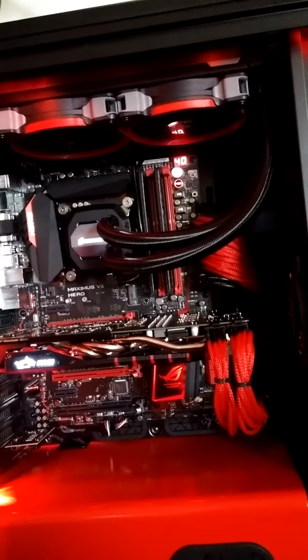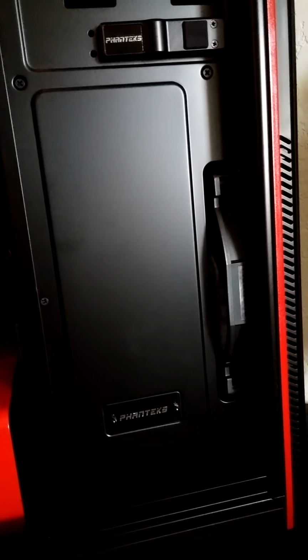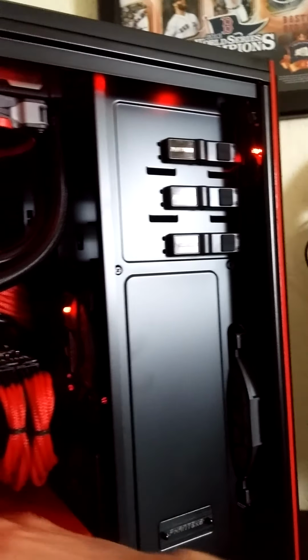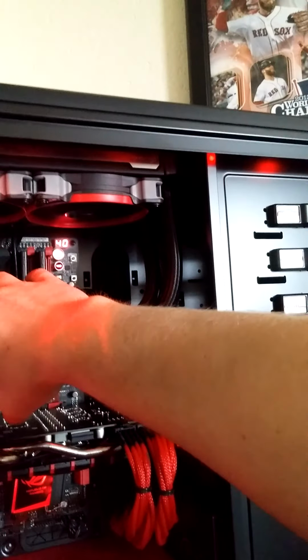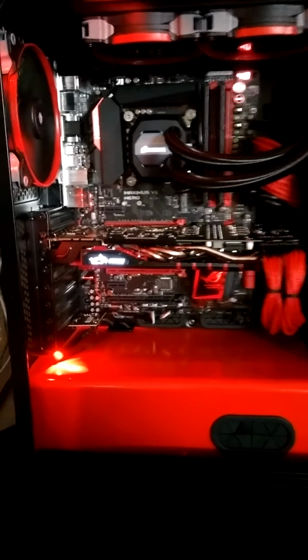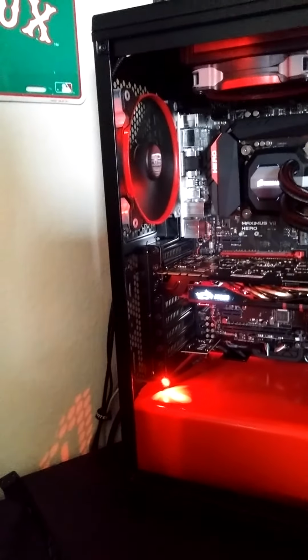I have those fans right there. I have an AF right there. I just left the stock front 200 millimeter fan. It's extremely quiet. It's low RPM, but it does move a lot of air. When I put my hand in here, there's a lot of airflow going on. But yeah, that's it. I can pretty much play anything I want in 1080p.